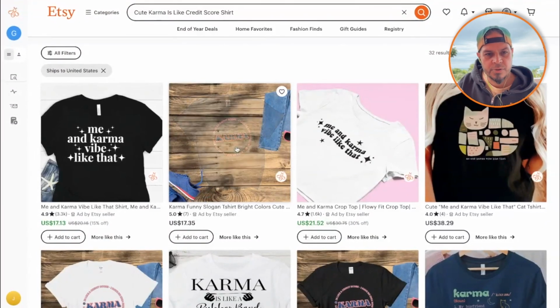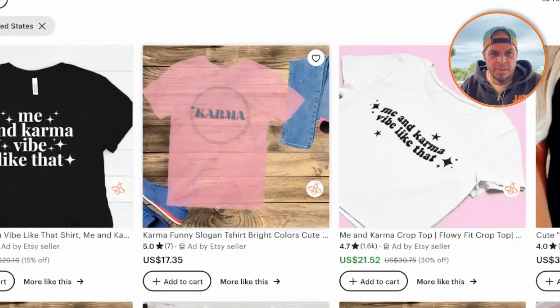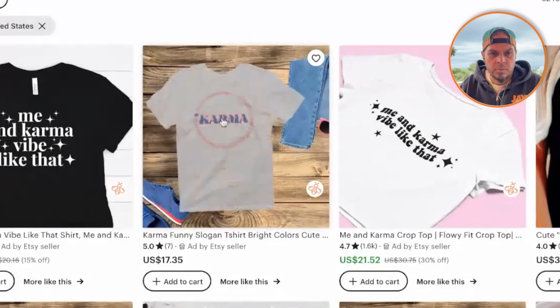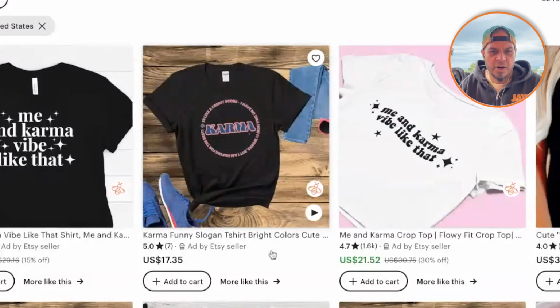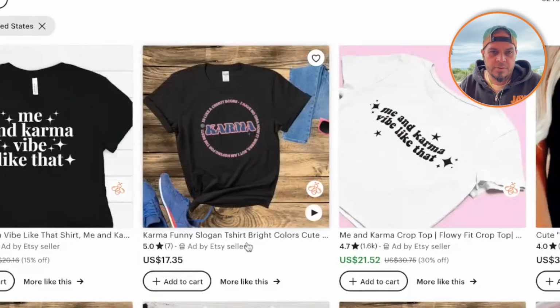Okay, so yours shows up here and it's an ad and you've got the video there. So that's cool. Just let that run for a sec. So this is that pink one. Terrible contrast. You can't read it. This one also, get rid of it. And I'm not going to click on your listing here because I see it's an ad by an Etsy seller, but what I'm saying is that the first few keywords show up in the search results. So you want to make sure that these are the ones that hit the mark to let your customer know exactly what it is they're looking at. Because what you don't say here is that it's a credit score shirt, right?